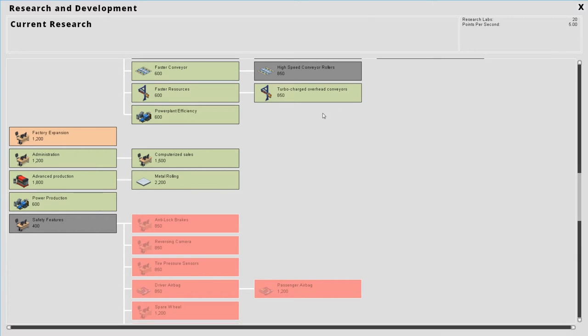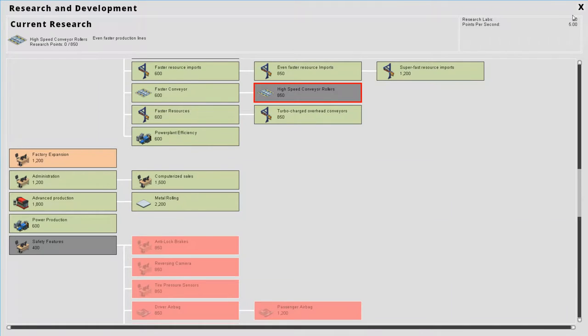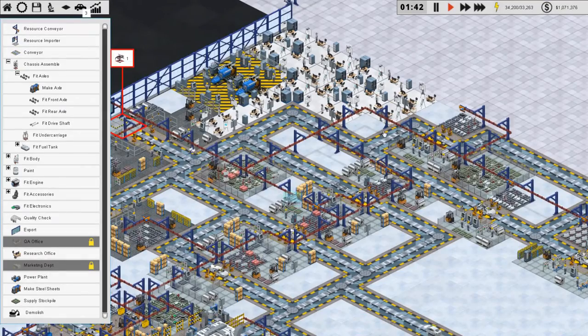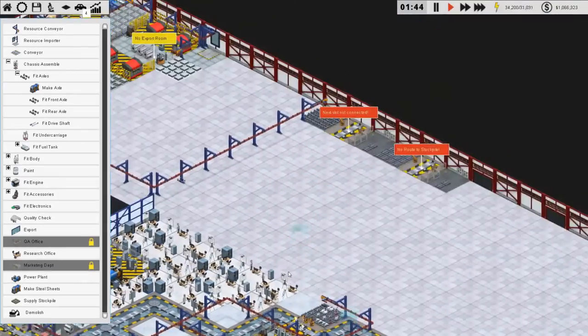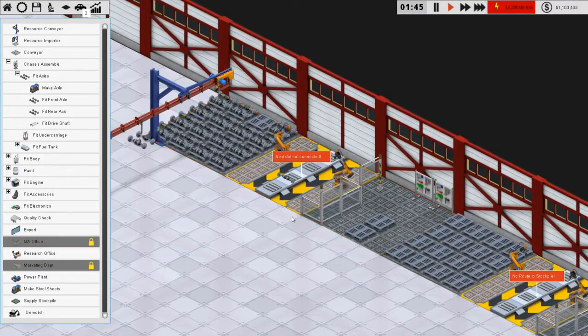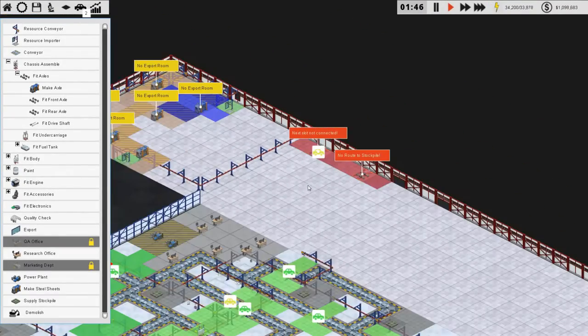Okay, better speed, that's gotta be good. Even more speed. I don't see any cars moving anywhere. They seem faster, they seem a bit faster. Okay, this did make a car, awesome. That's always good to see.